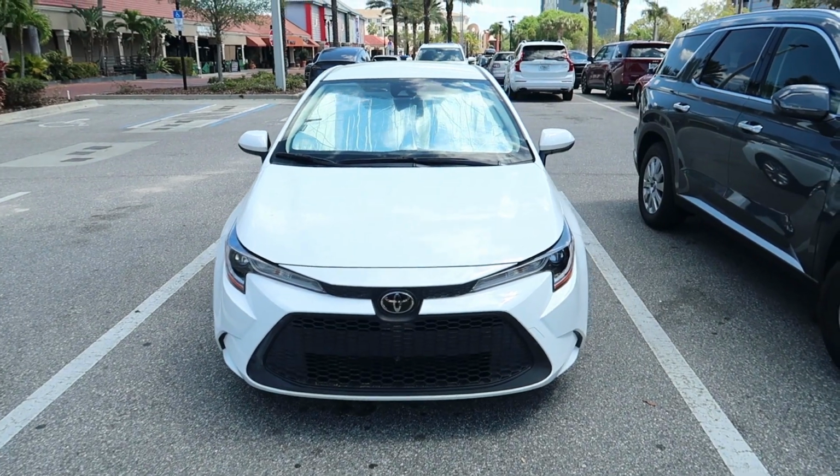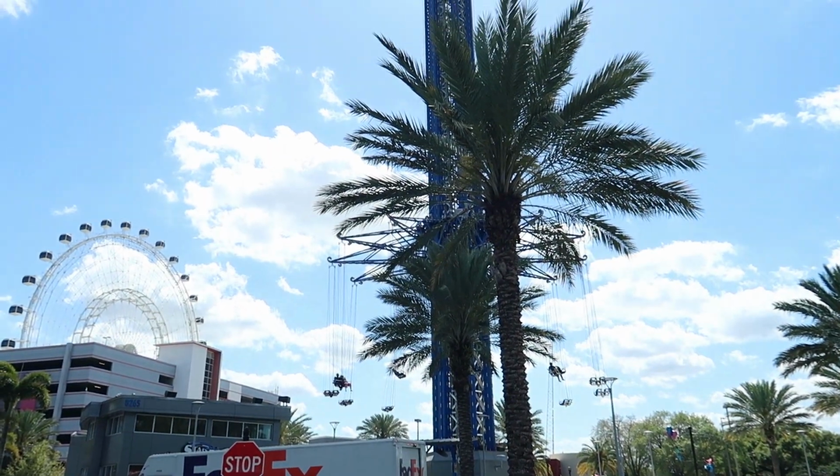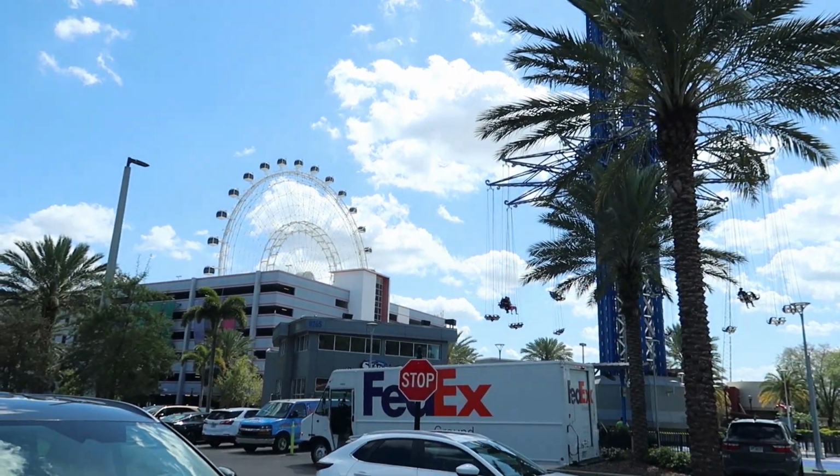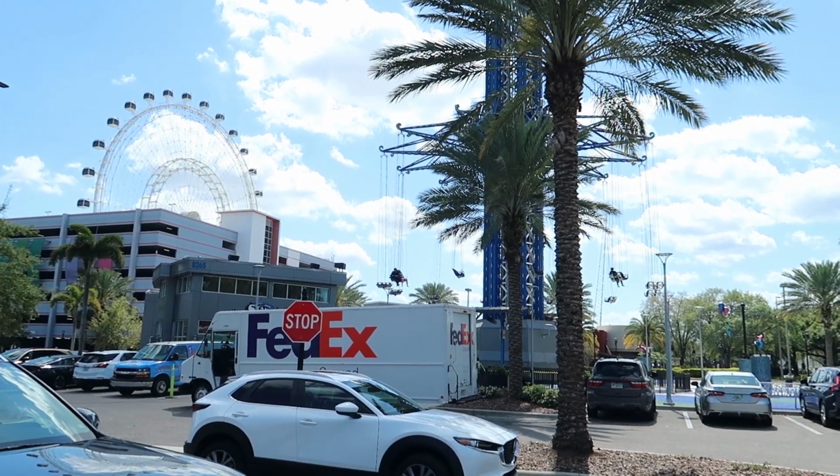And so here's where I parked. Relatively close. Parking is free here, which is nice. There's the Wheel way back there on the other side of the parking garage. And then there is the Orlando Starflyer.